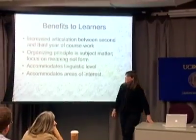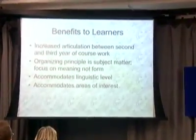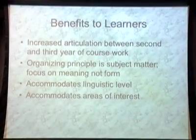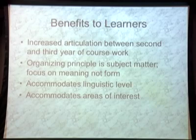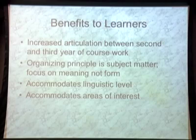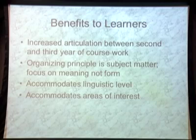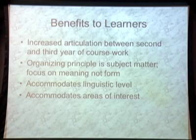Benefits to learners. Increased articulation between the second and third year of coursework. What we're really running here is an upper division course in their last year, but with the scaffolding and support that both student and instructor need to make this kind of thing work. We often hear that this end of the second year course is harder than their upper division courses, because we do require more oral participation in graded categories and more writing than sometimes they see in upper division.